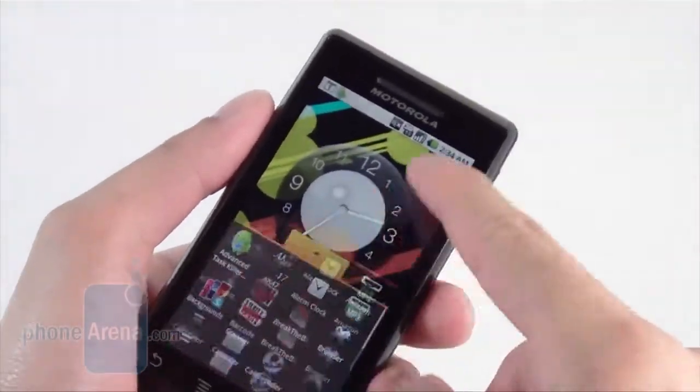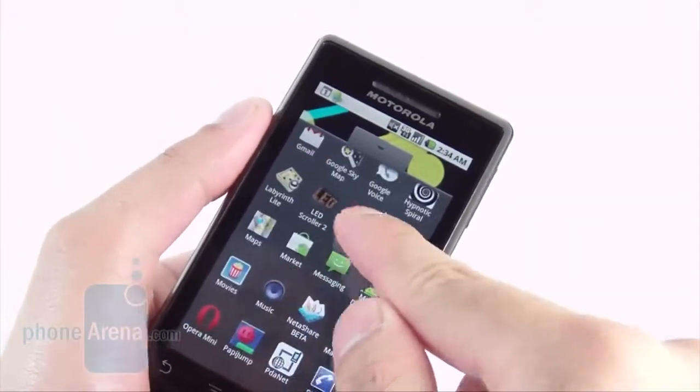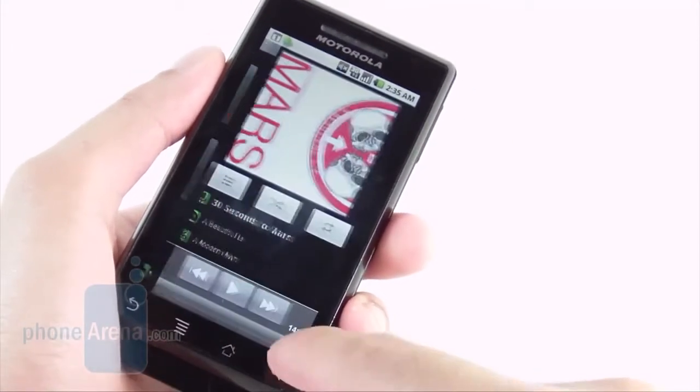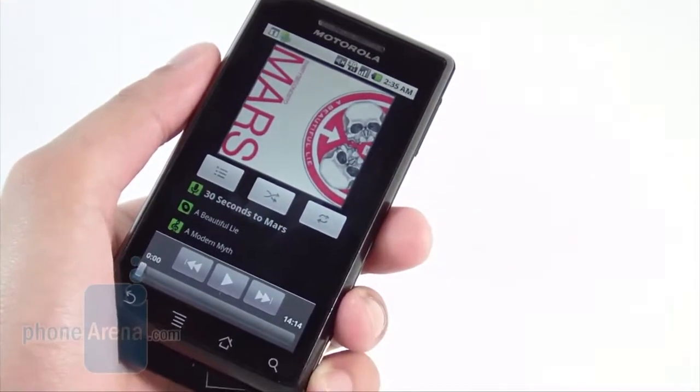Its media capabilities include playing videos or even listening to music. The music player, unfortunately, is kind of lacking. It looks a little bit more mundane. It doesn't offer the eye candy that Cover Flow has with the iPhone 3GS, but it's just a simple, basic player.